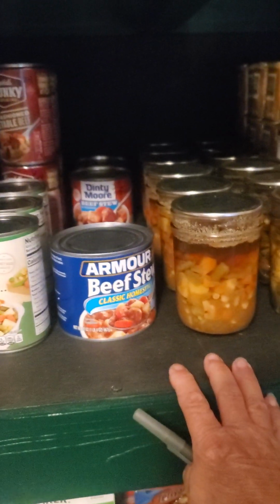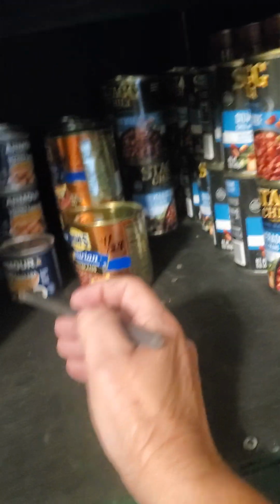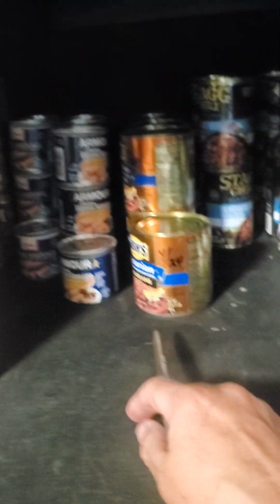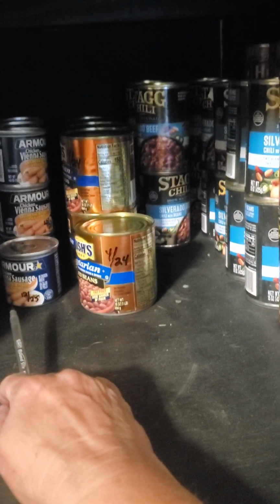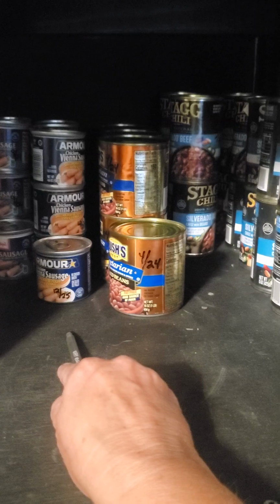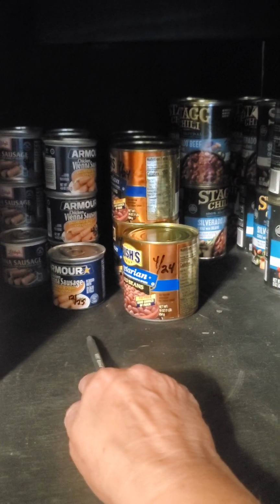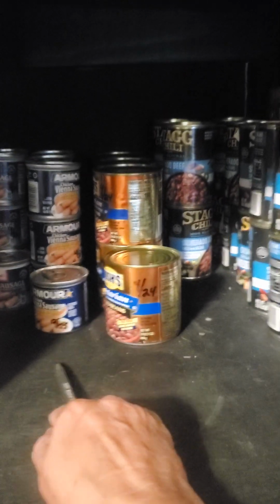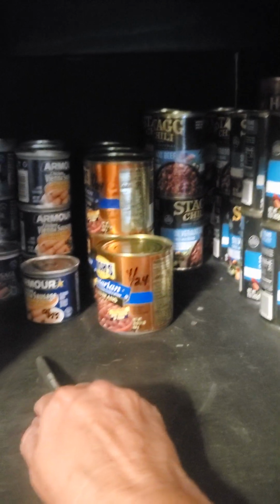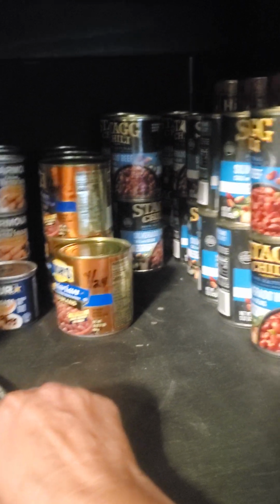So, I'm just going through here. I've got stews. This is all stew. We got more of the Spam, right? We've got enough Spam here to last through the winter. I've got enough Vienna sausage to last through the winter. Normally, I will have a meal of one can of Vienna sausage, the chicken, obviously, because I don't eat pork, with one of my macaroni and cheeses, and that is a meal for me. That's like a lunch, right? And I normally have one of those per month in the winter.